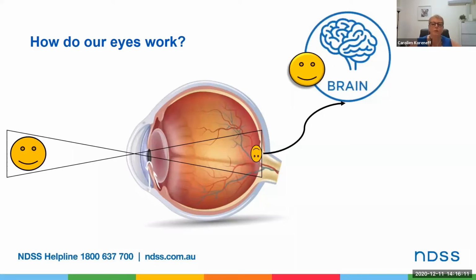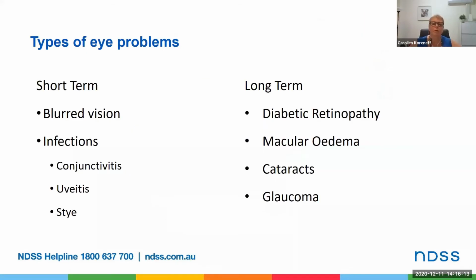Now that we understand a bit more about the workings of the eye, we can understand that diabetes can cause both short and long-term eye problems. Blurred vision and infections are the most common occurring short-term eye problems.